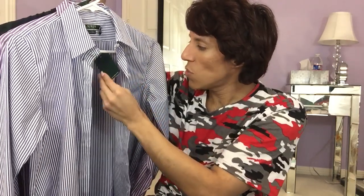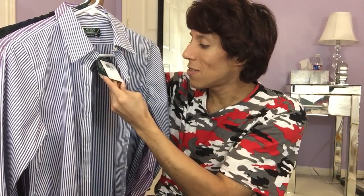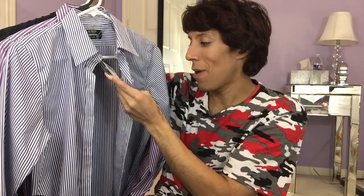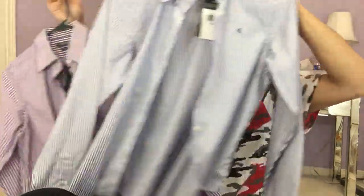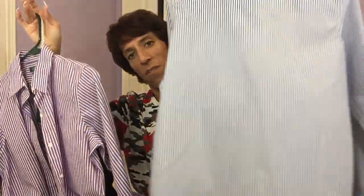But yeah, and this one, I mean, it's expensive. There's no sale. This was $70. Okay, like, these are bougie, girl. This is not Target, girl. This is upscale. So $70 for this. And it's really cute, and it fits her really great. She loves these shirts.